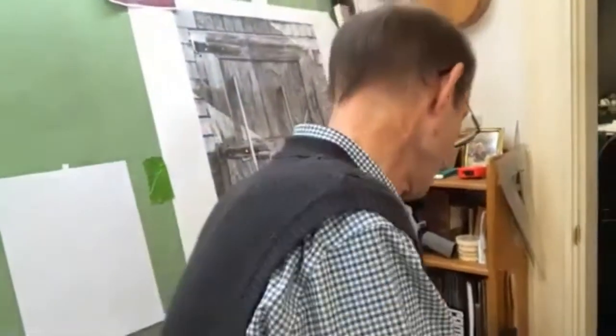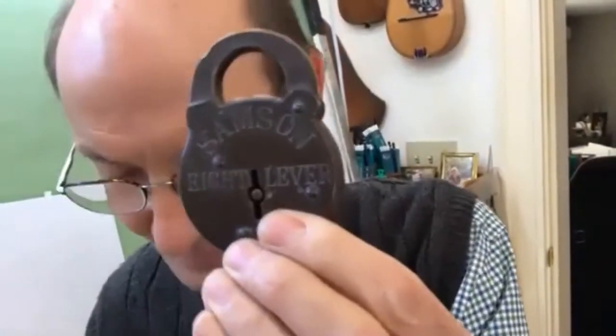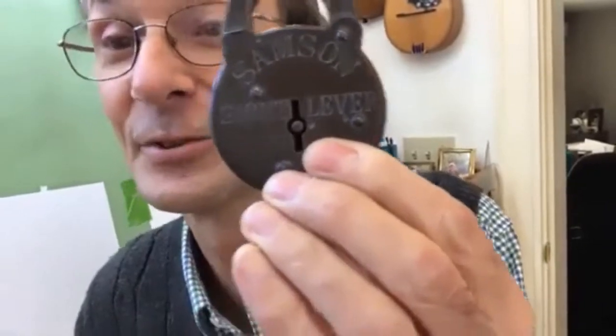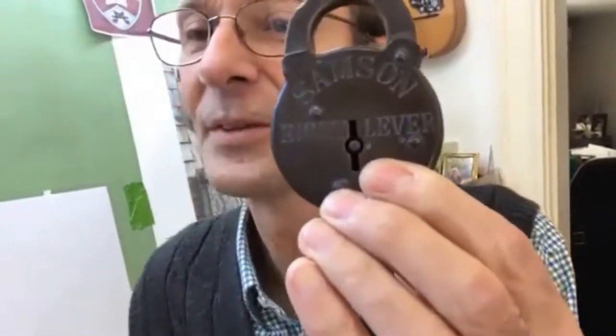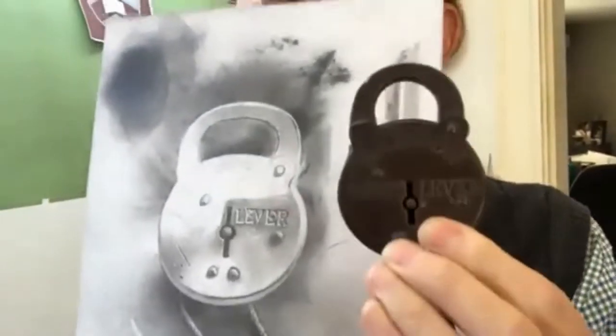I just had a couple of things to show you here. This is like a lock. You guys have been working on drawing different objects, and the drawings look really nice from what I can see. But this is a piece of paper where I was trying to describe this lock on paper.